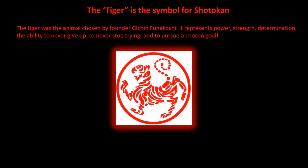This is the Shotokan tiger. The tiger is the symbol for Shotokan, and it was the animal that was chosen by the founder, Gichin Funakoshi. It represents power and strength, determination, the ability to never give up, to never stop trying, and to pursue a chosen goal.